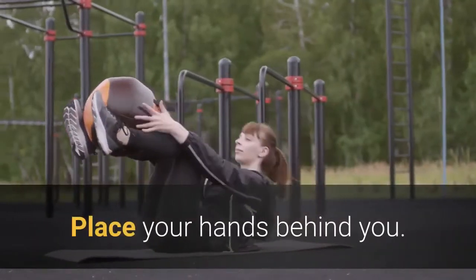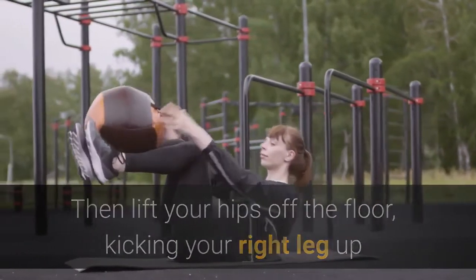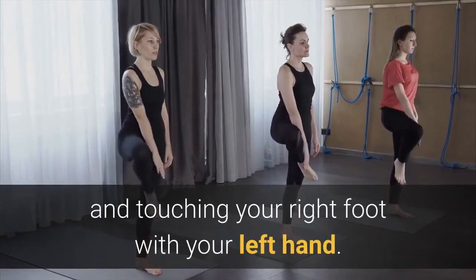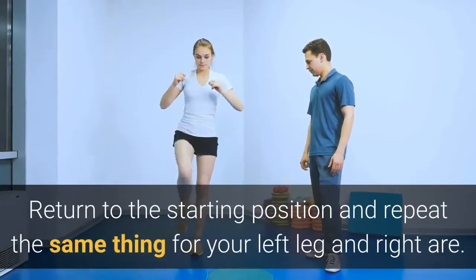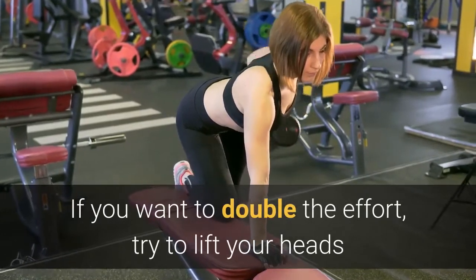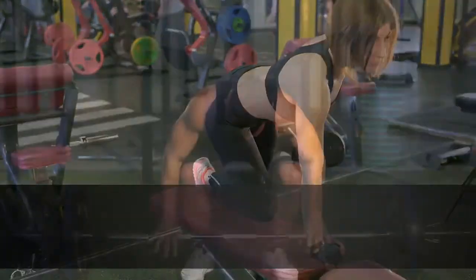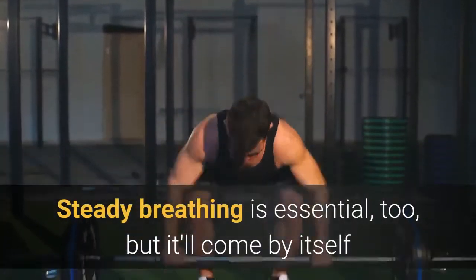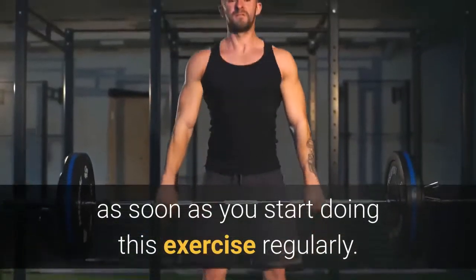Place your hands behind you. Then lift your hips off the floor, kicking your right leg up and touching your right foot with your left hand. Return to the starting position and repeat the same thing for your left leg and right arm. If you want to double the effort, try to lift your hips as high as possible and keep your core engaged. Steady breathing is essential too, but it'll come by itself as soon as you start doing this exercise regularly.